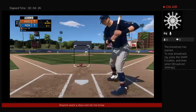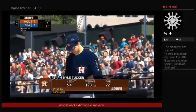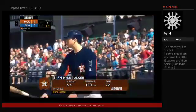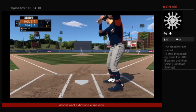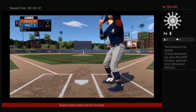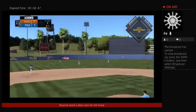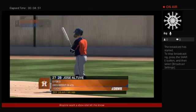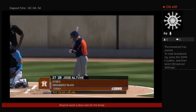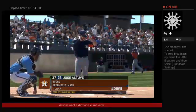Check swing called strike. 0-1. 0-1's the count. Here's the 0-1 pitch. This is skied into short left center. Rojas calls for it, and he hauls it in for the first out of the inning. One away for the Astros here in the 6th, and striding in the speedy second baseman Jose Altuve.